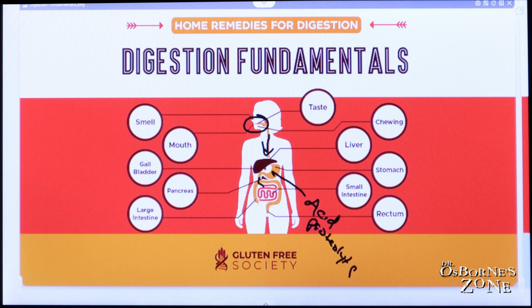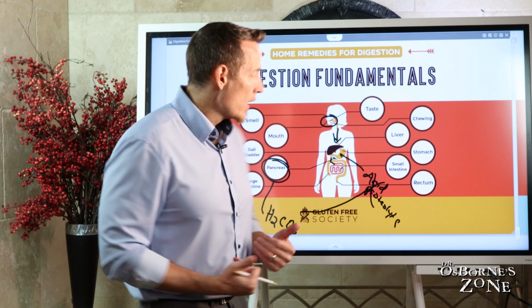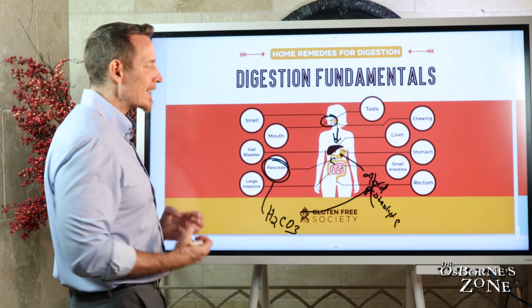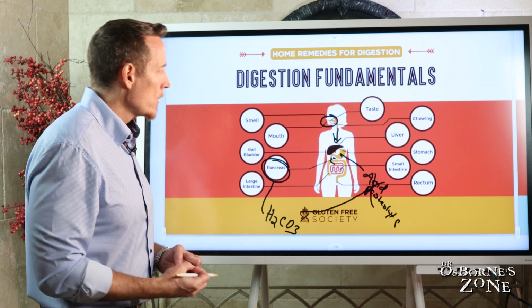Once things are dumped into the small intestine, this is where the pancreas comes into play, because the pancreas will secrete something called bicarbonate, HCO3, and this neutralizes the acid from the stomach so that the acid is not damaging your small intestine and eroding that lining. So the pancreas becomes what we call an accessory organ, or an aid to digestion.